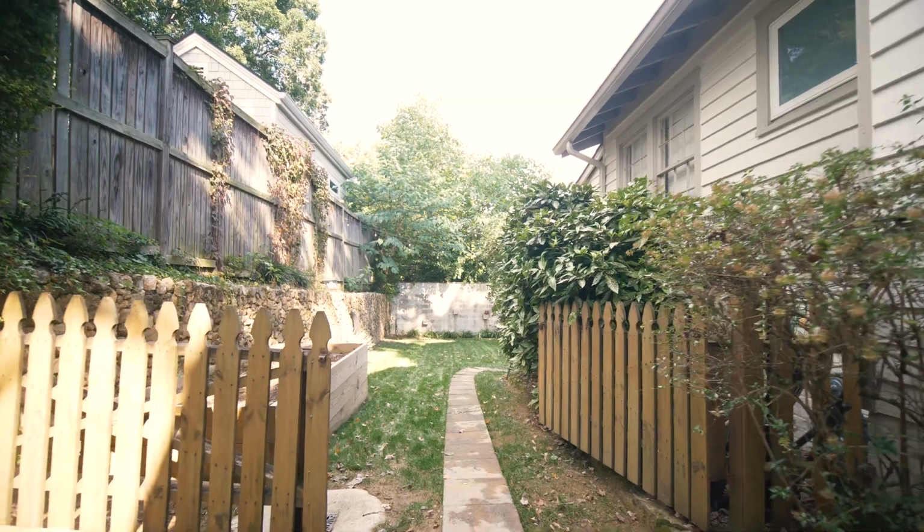Hey guys, so last night I got the chance to stay in this really cool backyard ADU tiny house just outside of downtown Chattanooga out here in Tennessee, and I cannot wait to show you the inside of this tiny house. So let's go check it out.